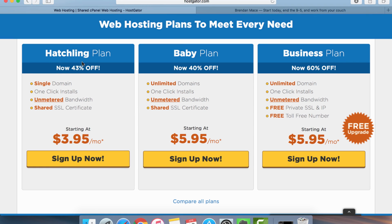Do you want the hatchling plan where you're only going to be able to have one website in the entire hosting account forever? Or do you think that there's a chance in the future that you're going to have more than one website? Well, my recommendation is that the baby plan allows you to have as many websites as you want, and it's barely any more money. So for most cases, I would recommend that you get the baby plan.